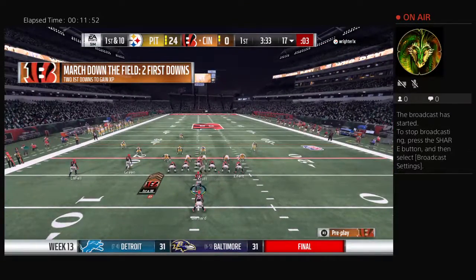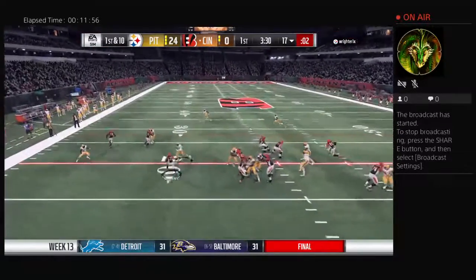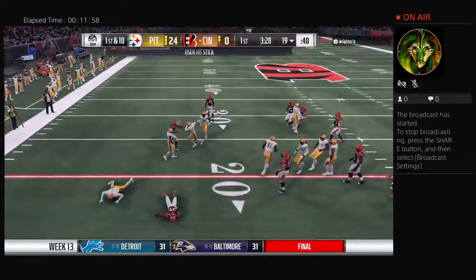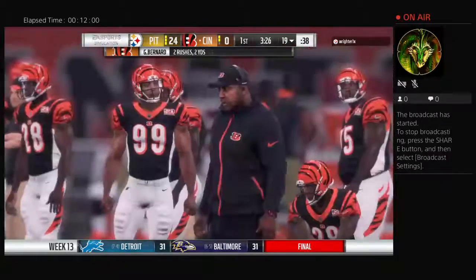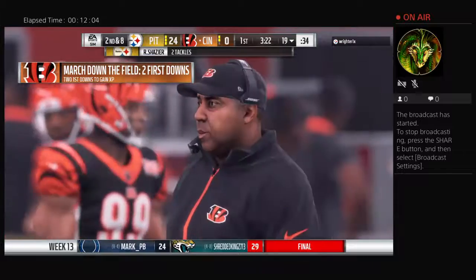Play clock winding down. They'll begin here with Bernard, and he's going to be shoved down pretty hard. Two yards on the carry there. It'll be second down. Nice job there on the tackle. Keep him to the short gain.